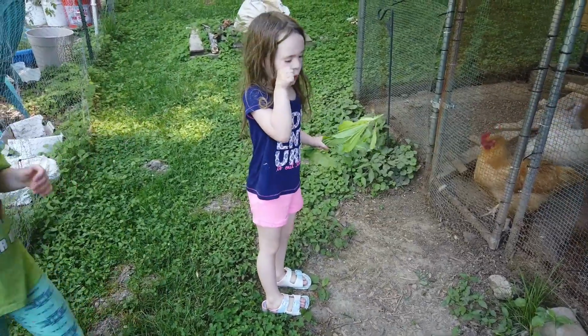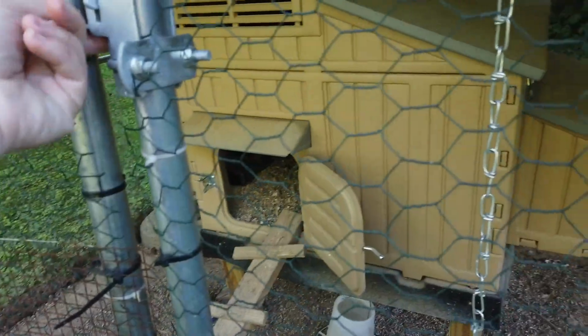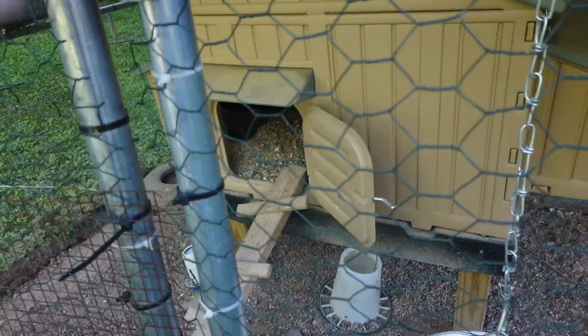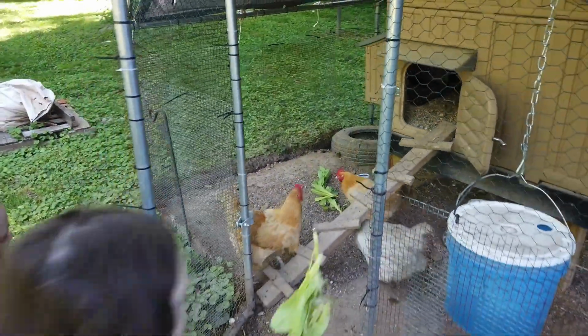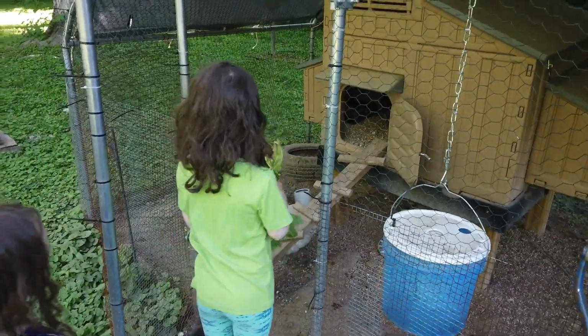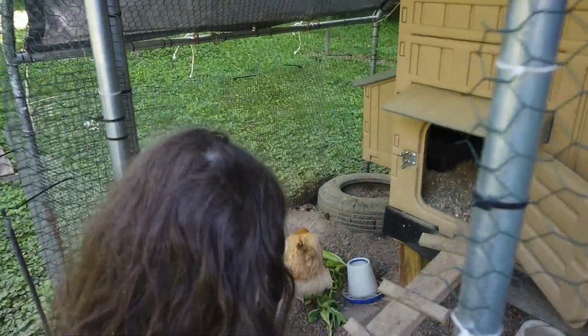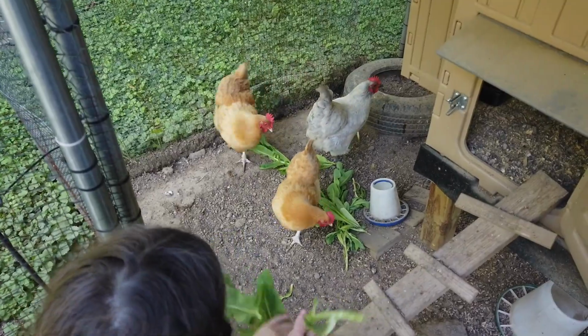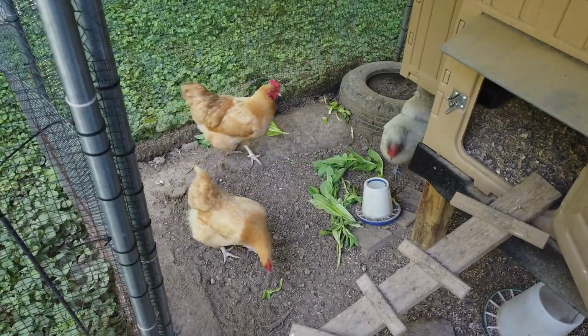All right, girls, you ready to give some treats to the chickens? And we're gonna let them come out and wander for a little while too. All right, throw those in there. Throw them in there for them. Yeah, they can come out when they're ready. We'll leave the door open. But they might want to just eat those first.